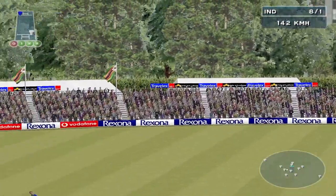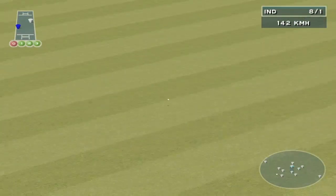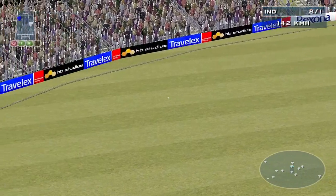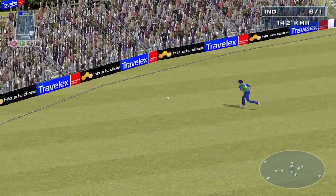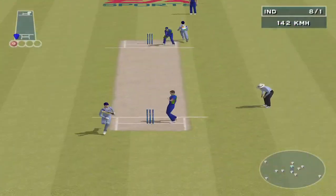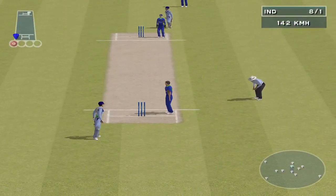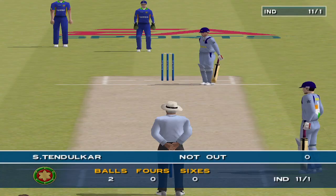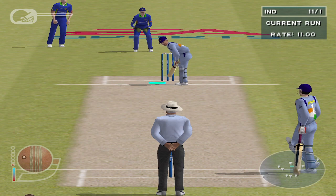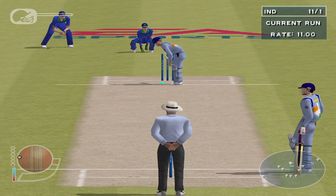Kotse is after that one. Run. Run. The sweeper picks up. Three runs to Avarice. Well, it might be a cliche, but it does hold true. Good running between the wickets helps to win games.